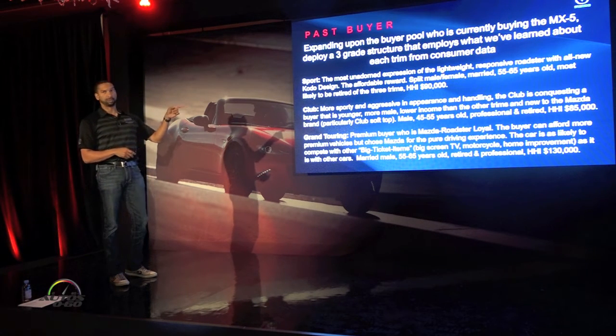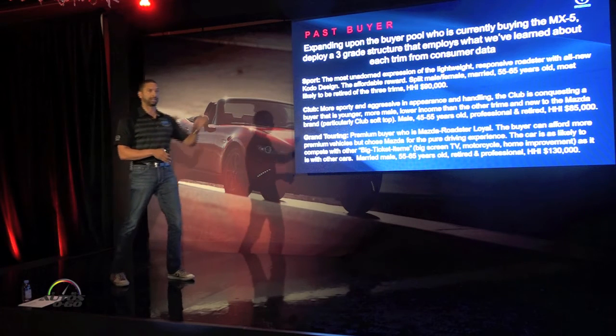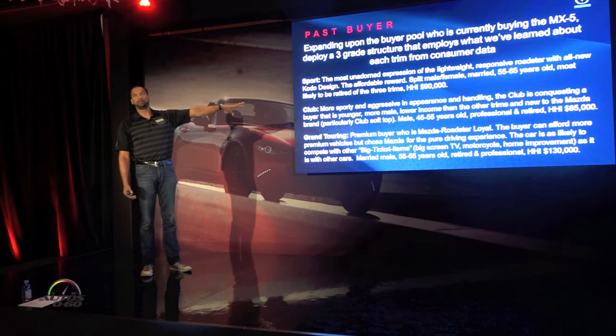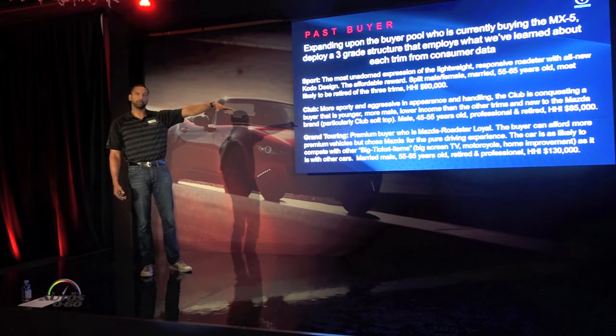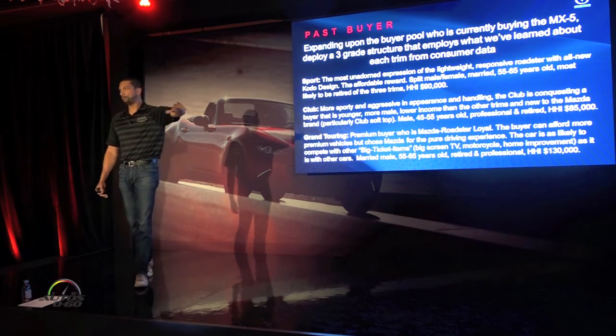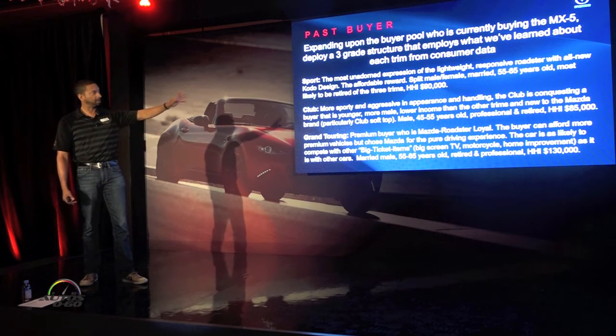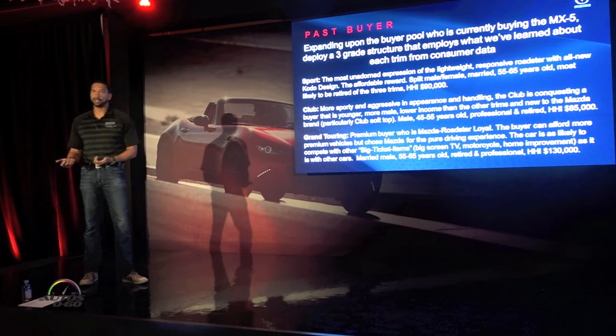Now, when we say male-female split, this is not divorcees going out and buying their first car. Most of the people, male or female, depending on who's buying this car, about 80% are married. So it's usually couples enjoying the car together. The male-female is just who fights for the keys.